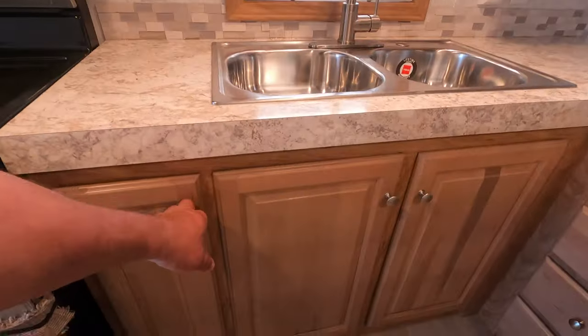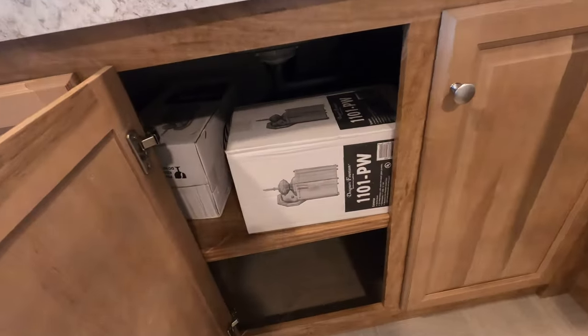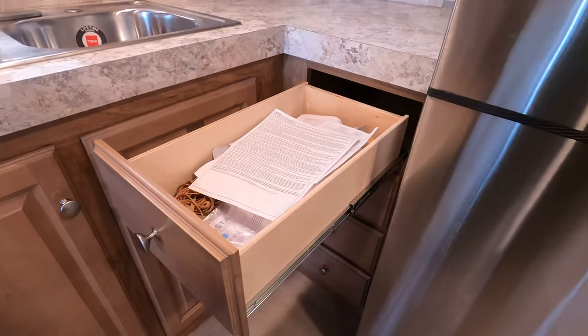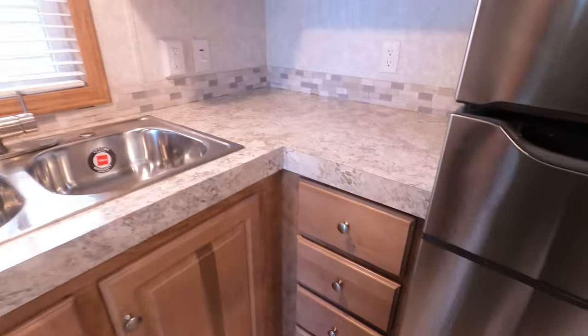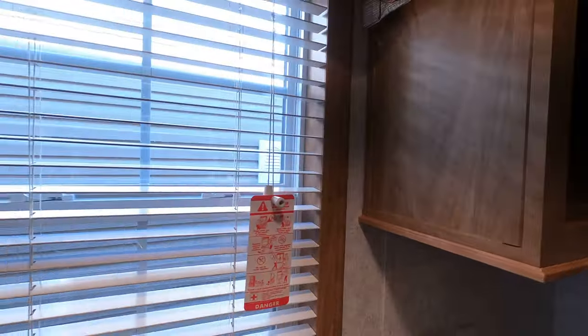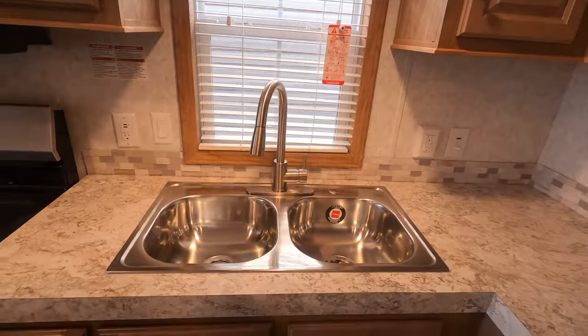You got a stainless steel 30-inch range. Stainless steel 30-inch convection microwave. 18 and a half cubic foot stainless fridge. Lots more cabinets in here. There's the outside light. All drawers feature the ball bearing full extension drawer guides. Here's some more cabinetry for you.